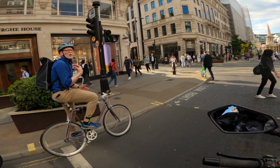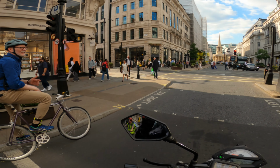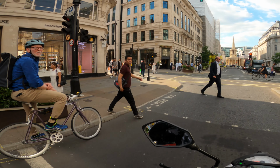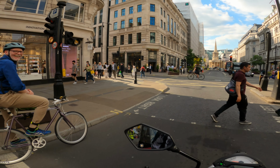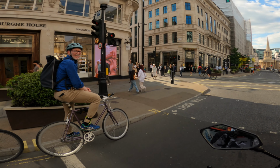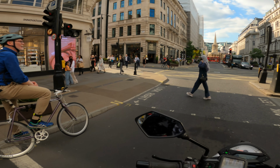Say again? How stupid was that? Just some fucking people. You've got to be so careful with the cars and now the bikes. It's what you get for jumping red lights, really, isn't it? Yeah, it's all about that.